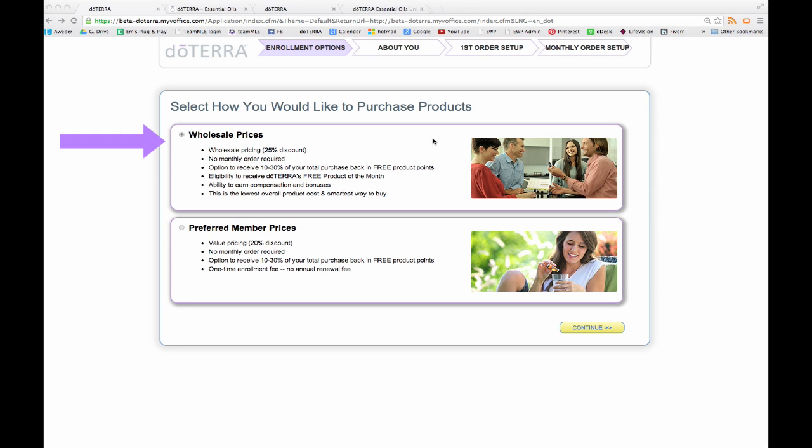Now, for those people who would like to do the business, this is definitely the account that you want to choose. This is the one that enables you to do so. Some people just want to make enough money to cover their oils so they get them for free, and a lot of other people support their family with the money that they make. Either way, it's a very flexible account and there's no requirements. There's just a little more freedom and there's a higher discount with this wholesale price account. So that's the one I recommend. Click the account that you'd like and then click Continue.